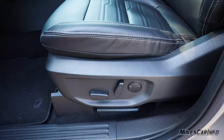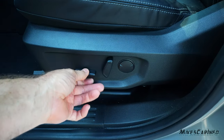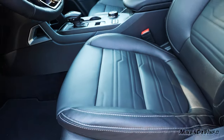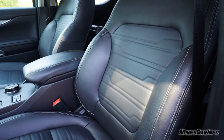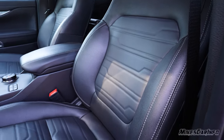All right, so basically the driver's seat has the same functionality. You can raise, lower, tilt, move back and forth here and here. And then you have the two-way lumbar adjustment. So there's no special features for the driver. Now it does have a heated steering wheel, so that's special, I guess. Heated seats as well. And yeah, these are very comfortable seats. It has some bolsters, but not overly tight or anything like that.